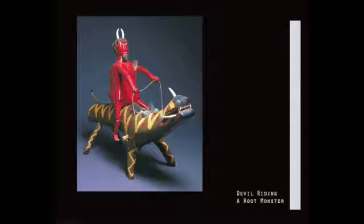Now, for the most part, Carpenter liked to entertain with his work, and some of his carvings have an almost silly feel to them. This one, Devil Riding a Root Monster, is a good example of that. The devil, bright red, is on top of an equally brightly yellow-striped root steed. The pig-like face of the root monster is rearing back, and the devil is brandishing what looks like a large eating fork.